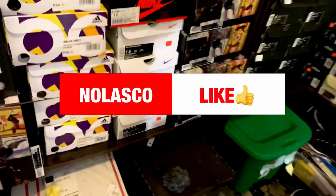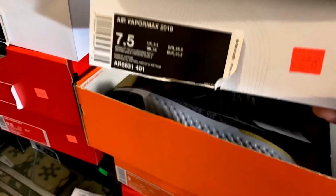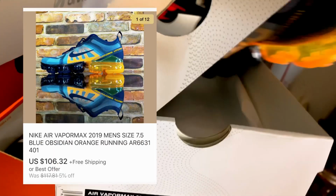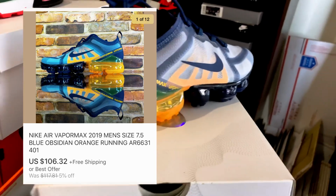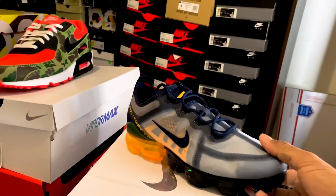Looking for another Vapor Max 2019, and looking for size 7.5. All right, here we go. Air Vapor Max 2019, $190 retail. I bought them for $89.97 minus 30%, and then I sold them for $106.32 with free shipping. Boom, look at that nice color. This one also sold out real quick. But anyway, can you leave a like if you like this one? How about that one? And that's all we sold on eBay.